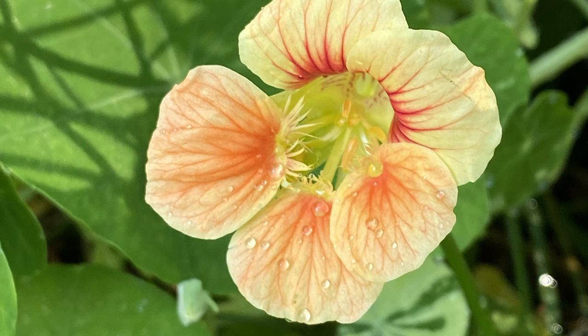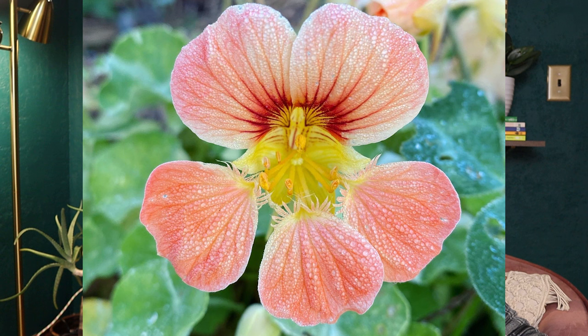I do not have a packet for my favorite nasturtium from last year, but that was the Alaskan Salmon. I believe that's the tip-top Alaskan Salmon, I think it's called. Beautiful salmon-colored nasturtium. And if you've never eaten a nasturtium before, it's like a peppery, almost like an arugula-flavored flower. You can eat the leaves and the flowers.